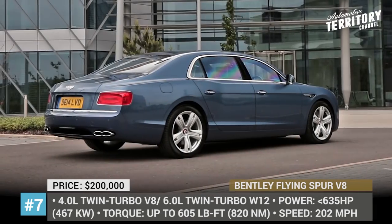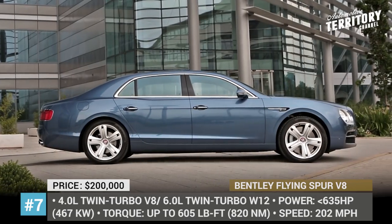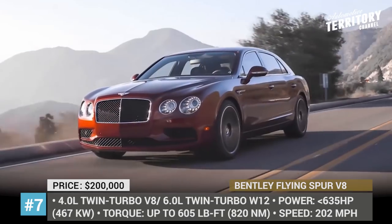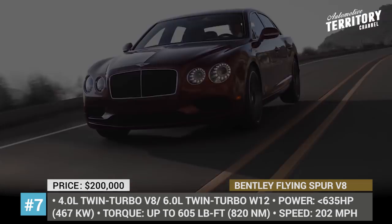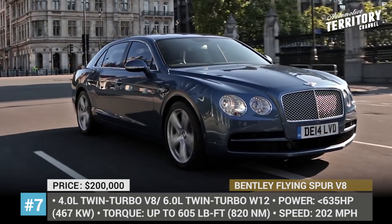Bentley Flying Spur. In 2019, the Flying Spur luxury sedan lineup features four models, equipped with different powertrain modifications. There is a 6.0-liter twin-turbo W12 delivering 625 horses, and its tuned S version netting 635 HP. Plus, there are two 4.0-liter twin-turbo V8s, making 507 or 528 horsepower.